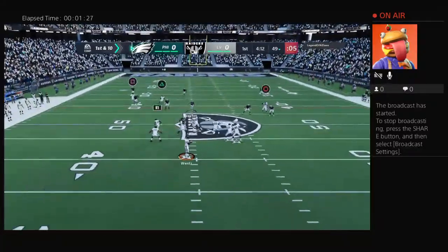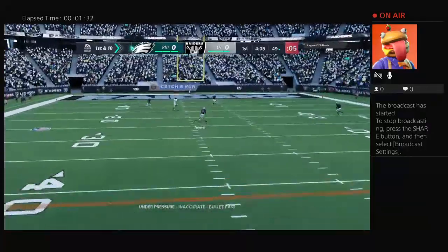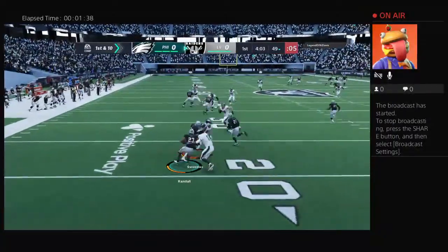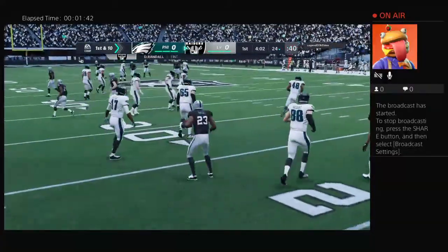Now a play fake. Wentz. Gonna look deep for Jeffrey. And he fires one that's intercepted. Picked off by the former first-round pick, Demarius Randall, and he will bring it out past the 20-yard line.